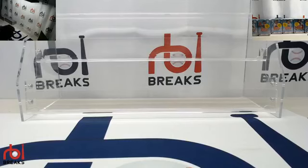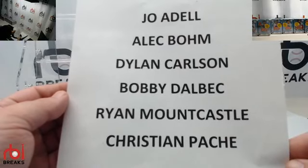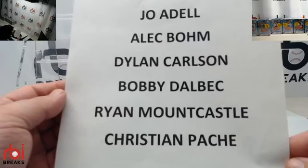We also do something a little bit different. We believe in flagship product. Flagship rookies outside of Bowman First are probably one of the most desirable rookies to have. So we picked 6 for Series 1 that we are going to be giving you in grade ready form. What I mean is the second it's pulled, it gets put in a penny sleeve and then in a gradable top, a card saver, and it will be the true definition of a pack fresh, case fresh, grade ready card. Those 6 players are Jo Adell, Alec Bohm, Dylan Carlson, Bobby Dalbec, Ryan Mountcastle, and Christian Pache.